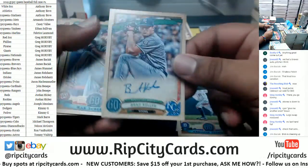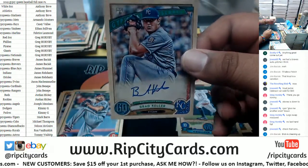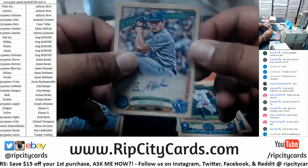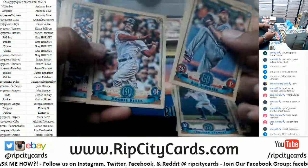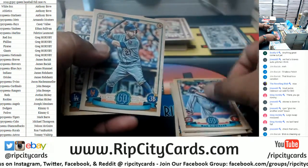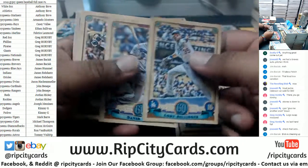We got Brad Keller. Royals autograph. Royals doing work in this thing. There you go. Royals Brad Keller autograph rookie. The no nameplate for the Mets, Todd Frazier.